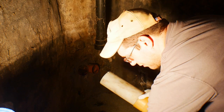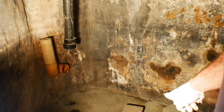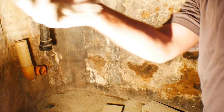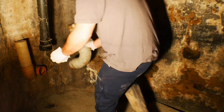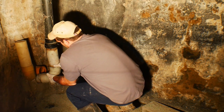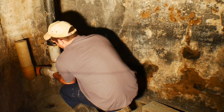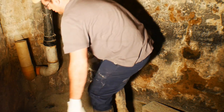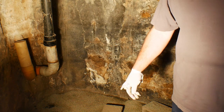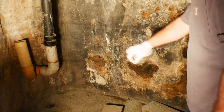See, I'm not a plumber. I just can get by. And until I can get the right stuff, I'll have to reuse this pipe, even though it's not glued in there. It just sits in there like that. So now I'm going to just shovel all this out and then dump Clorox bleach all over the floor.